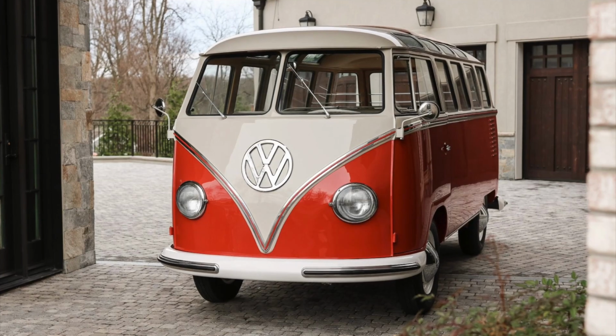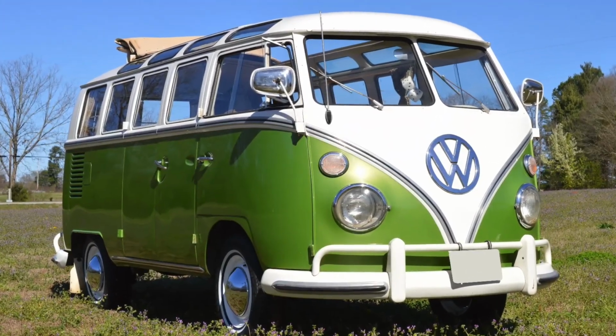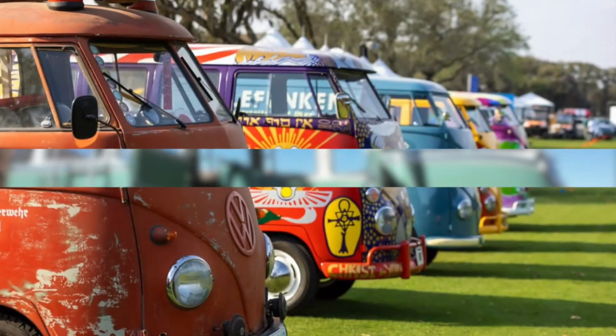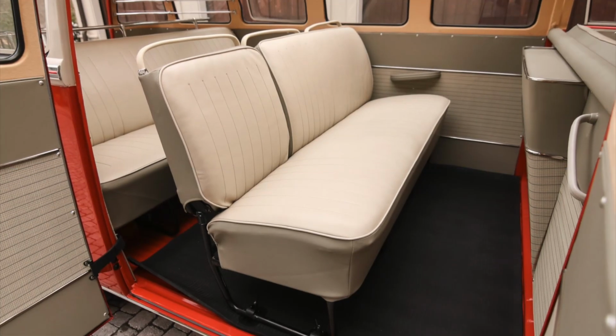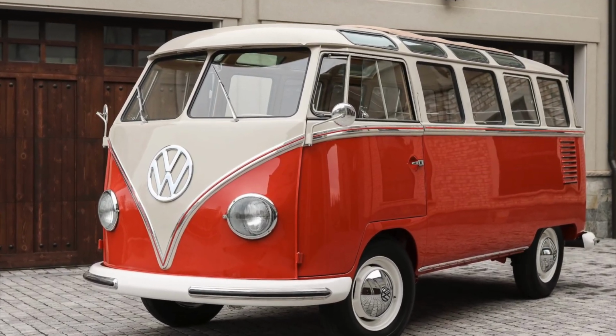Fun. Back in the 60s and still now, owning and driving a Samba bus is all about fun and adventure. Whether it's embarking on road trips, camping in scenic locations, or attending vintage car rallies, the Samba evokes a sense of joy and nostalgia. Its sociable interior layout encourages conversation and camaraderie among passengers, fostering memorable moments and lifelong friendships.